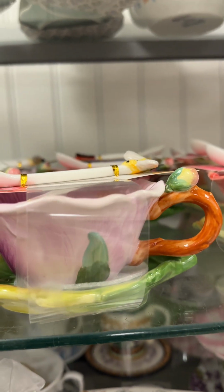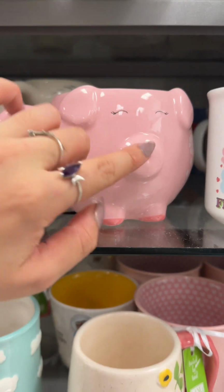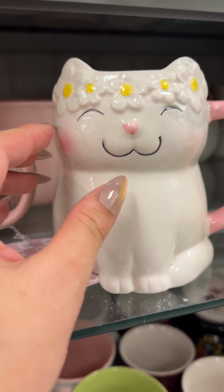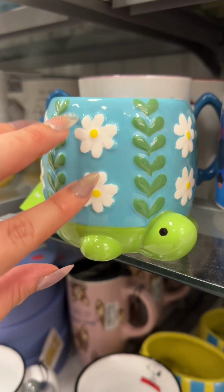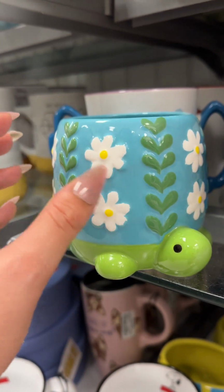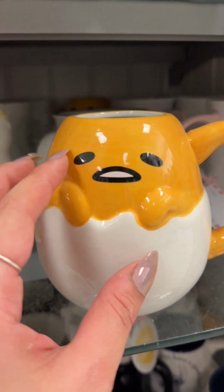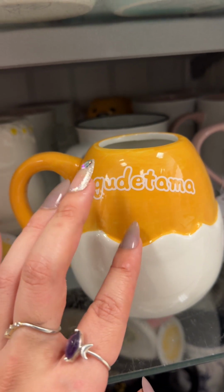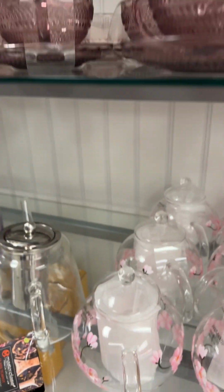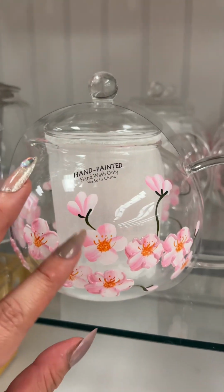Okay, this cup, I keep going back and forth over and over at TJ Maxx and Marshall's, not sure if I want it. I thought this pig and this cat were really cute, and this turtle was even cuter, but ultimately none of them were really my favorite. However, I spotted this Gudetama mug. Oh, I love Gudetama so much. I think he's so cute, but it wouldn't really go with the style of my other mug, so I did not get it. I thought this cherry blossom teapot was so adorable.